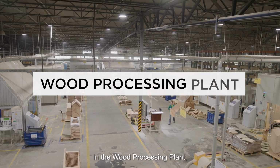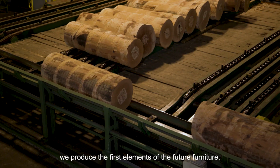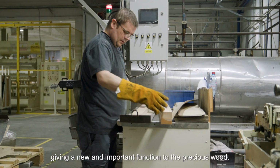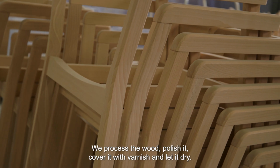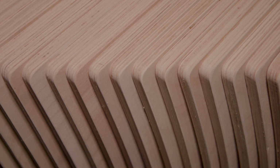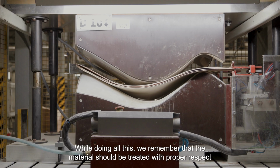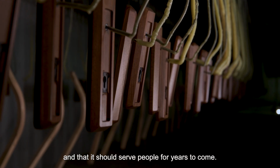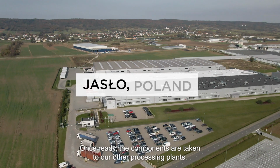In the wood processing plant, we produce the first elements of the future furniture, giving a new and important function to the precious wood. We process the wood, polish it, cover it with varnish, and let it dry. While doing all this, we remember that the material should be treated with proper respect and that it should serve people for years to come. Once ready, the components are taken to our other processing plants.